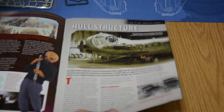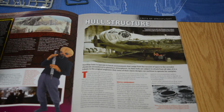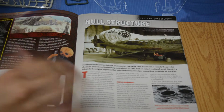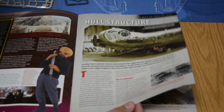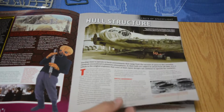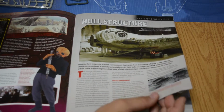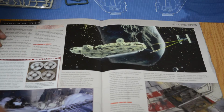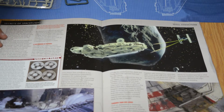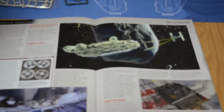Then we have an article about hull structure, talking about the Millennium Falcon's hull structure and how, unlike the Naboo ships that are seamless and shiny and chromed, very smooth, this one looks kind of derelict, and that's what Han Solo likes. He likes his ship looking derelict, so he gets overlooked. Nobody ever really messes with him because his ship doesn't look like it's in top form. It's what's underneath that counts, as he says. So, talking about some of the ways that they actually built the exterior, they used hubcaps. You can actually see them in this shot from The Empire Strikes Back. And some tight shots of the actual model and how it'll look when it's all done.